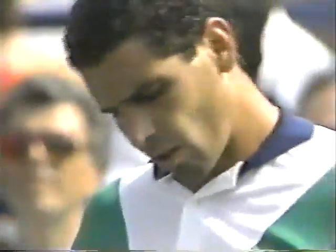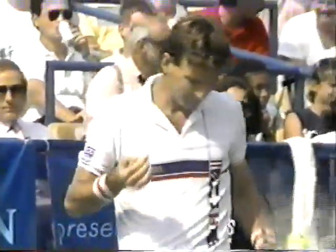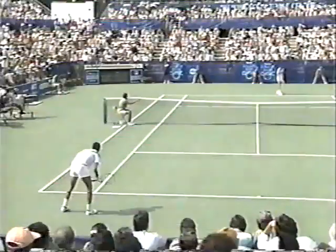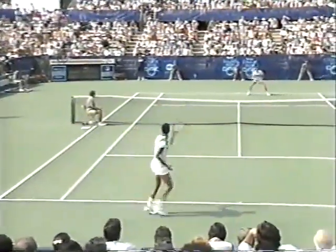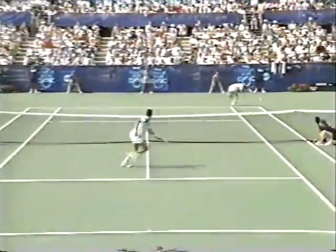Gomez seemed to have that point the way he wanted it on the forehand, and Connors running. 30-15. A fabulous return of serve. He hit the break in the last game. Jimmy going full steam there. I don't know if I'd have run that ball down. He's going to be a little tired.